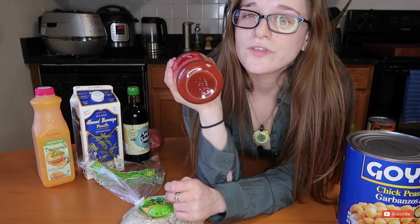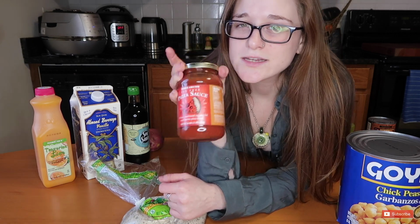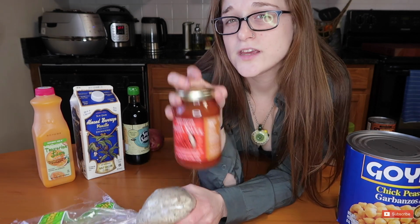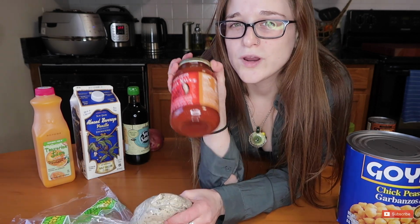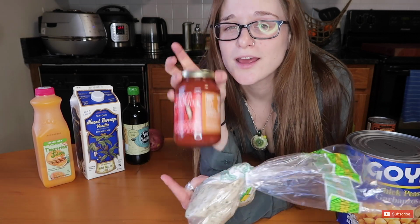I like to use, and they're also a little cheaper, the big containers of diced tomato or pureed tomato from Trader Joe's. They do have vegan cheese at Trader Joe's as well. We don't like the way it tastes as much, so we don't usually buy that, but it's there if you want it as a treat.